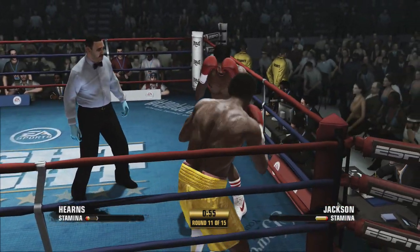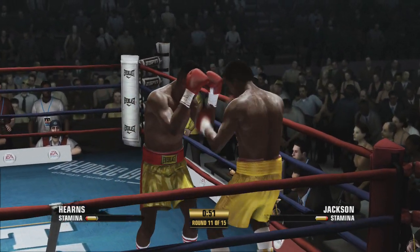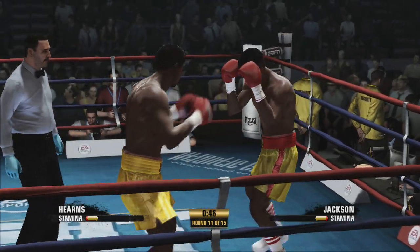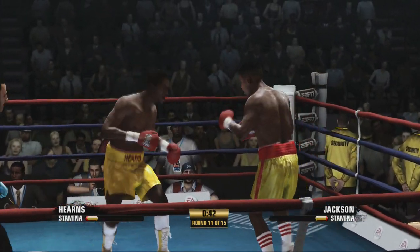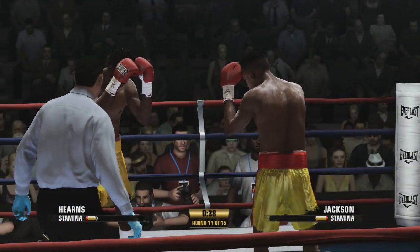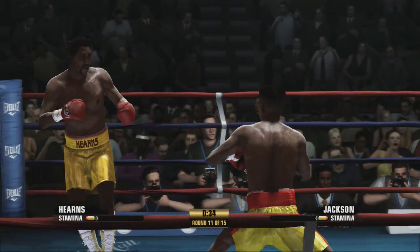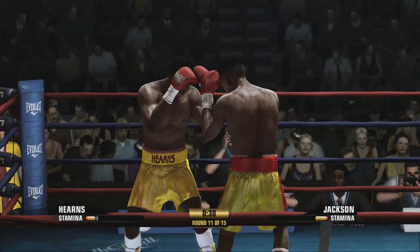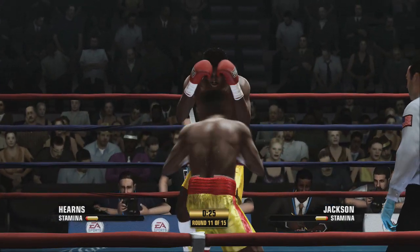Defensive skill with the block by Tommy Hearns. Don't let him get at you. Trying to go downstairs, but off target. What a great job. He gave one right back in return. Nice work by Jackson. See, the defense pays off as he gets rid of that downstairs.